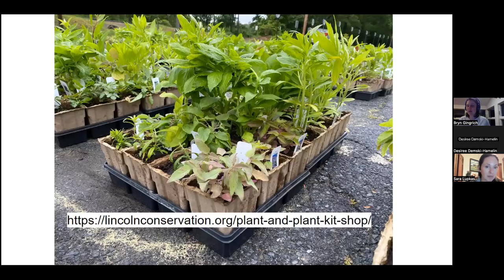So lastly, we are launching our 2023 plant sale soon, and we'll continue to work closely with partners in town to explore new sites. So this plant sale will be online probably in the next 2 weeks, and we encourage you to check it out, join our email list, and you'll hear about it.